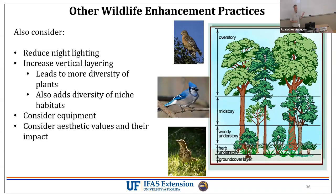Increase vertical layering: leave your dead stuff on the ground. And when you're picking new plants to put in your landscape, try to hit all those layers: tall stuff, medium, low, shrubs, herbs, ground covers. The more complexity you put into your landscape, the more niche habitat you create and the more organisms are going to show up. I always think of the hawks liking it really up high, the bluebirds somewhere in the middle, brown thrashers and things on the ground, and your wrens down low. So if you create more of these layers in your landscape, you'll see more wildlife.